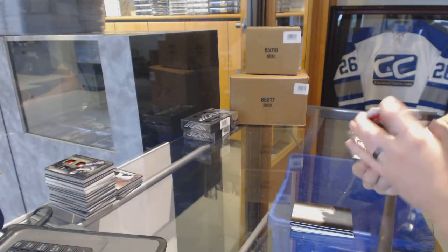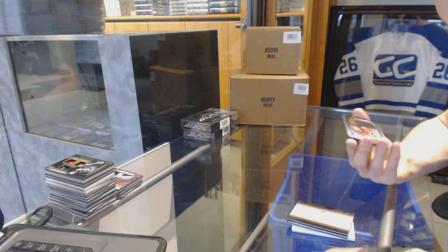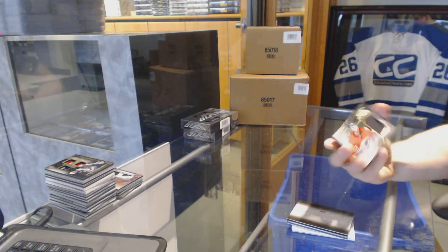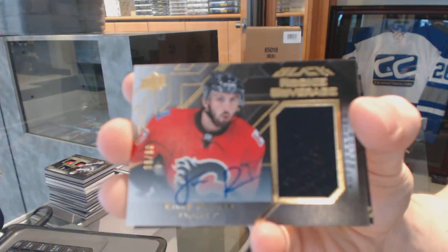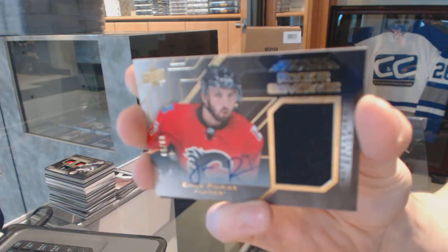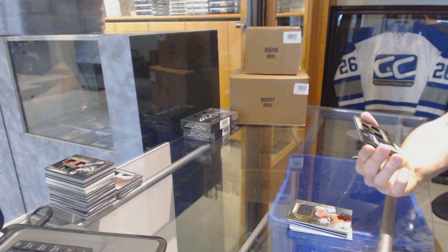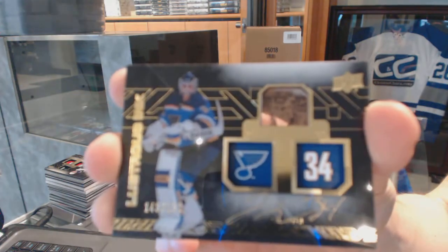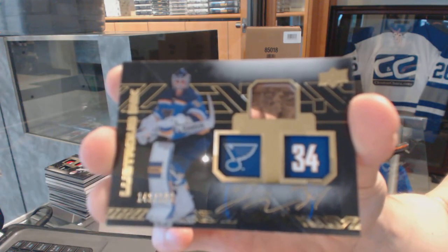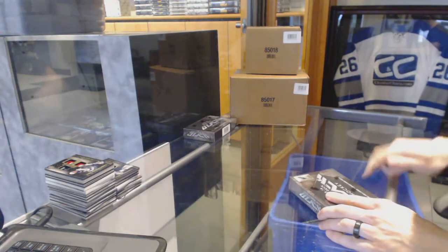We've got a rookie coverage auto jersey numbered, what is that, 8 of 60, Emile Poirier. Rookie coverage auto jersey, 8 of 60, Emile Poirier. And we've got a lustrous ink autograph numbered to 199, Jake Allen. Lustrous ink autograph out of 199, Jake Allen. All right, case 2, box 3.